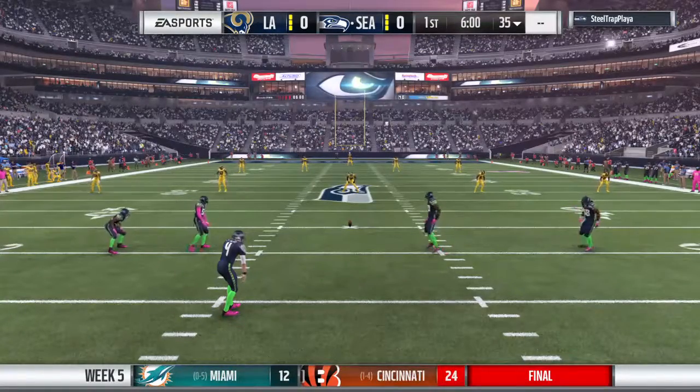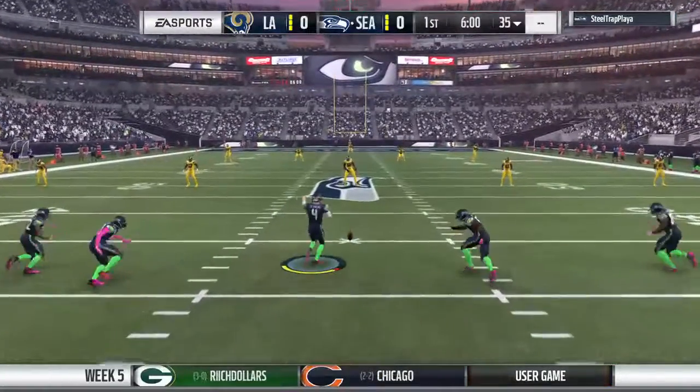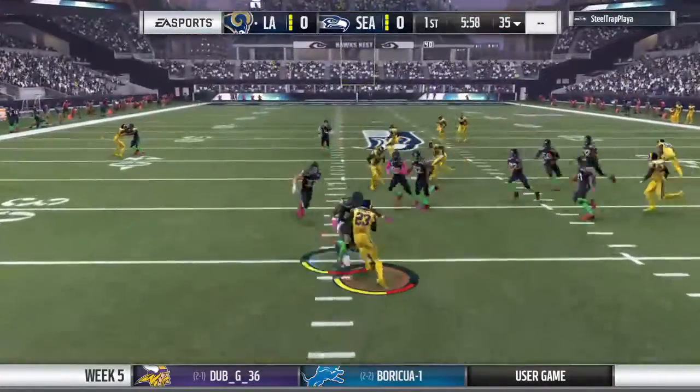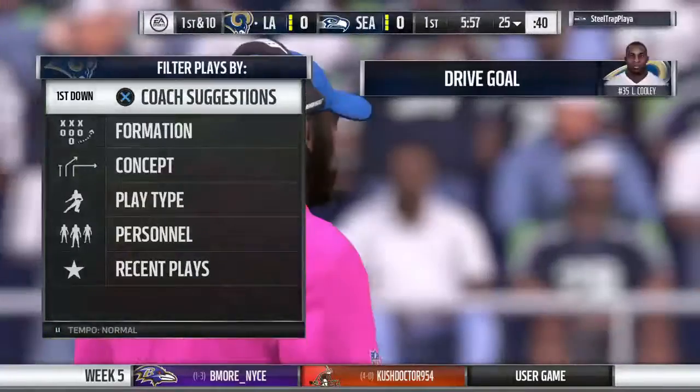Okay, Larry, we are just south of historic Pioneer Square at CenturyLink Field in the beautiful city of Seattle, Washington. Tonight, we've got a great Sunday night matchup between the Los Angeles Rams and the Seattle Seahawks.